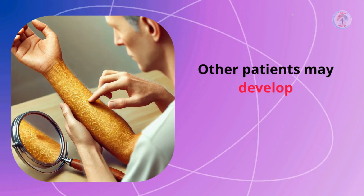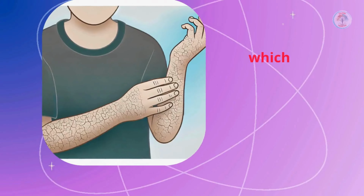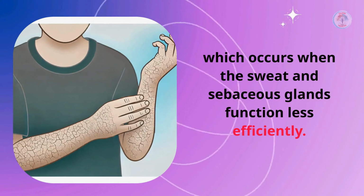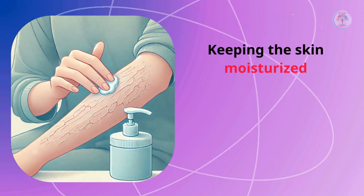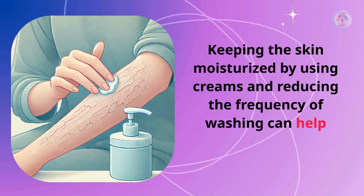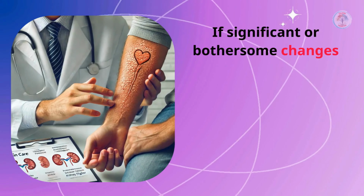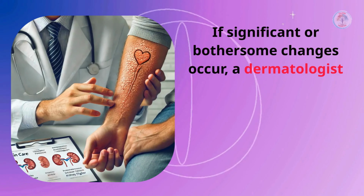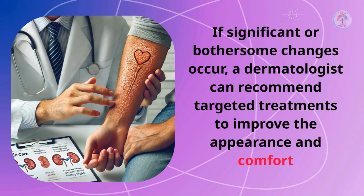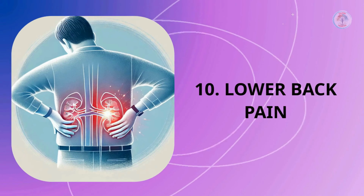Other patients may develop very dry skin, a condition called xerosis, which occurs when the sweat and sebaceous glands function less efficiently. Keeping the skin moisturized by using creams and reducing the frequency of washing can help improve skin dryness. If significant or bothersome changes occur, a dermatologist can recommend targeted treatments to improve the appearance and comfort of the skin.